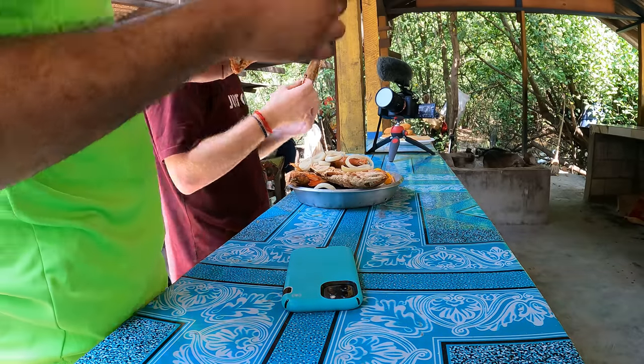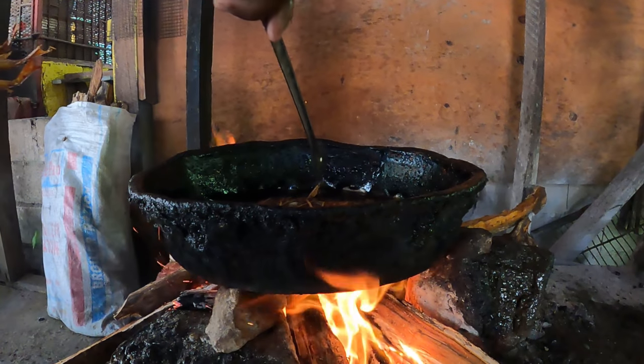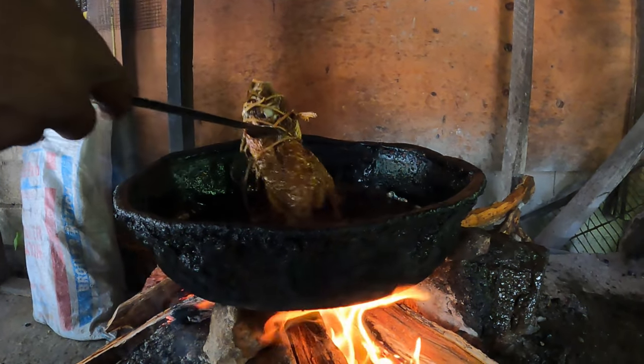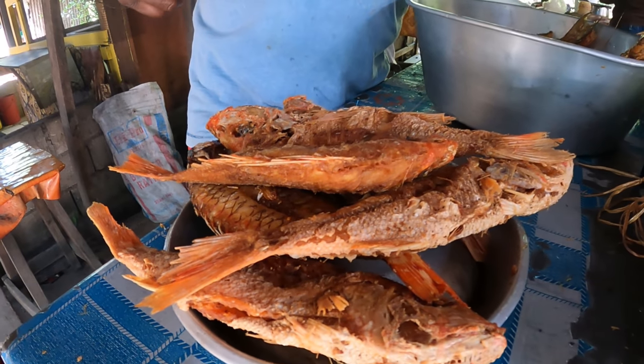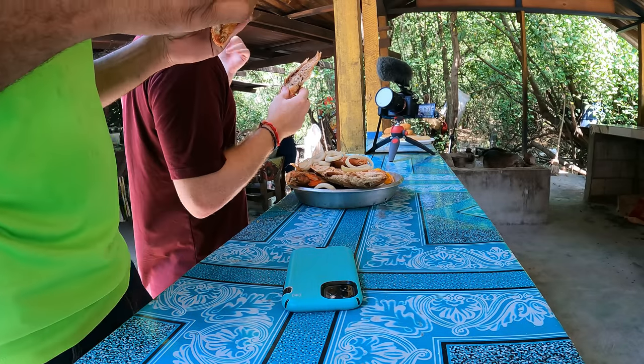You know what helps as well? You see how seasoned that pot was? I mean, he's been here so long doing this, to have that seasoned pot. That also adds extra flavor to the fish as well. It is literally cooked to perfection. Yeah, man. It's all about the sauce. Big up, man. Bro. Yeah, man. So good, man.